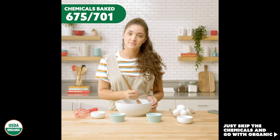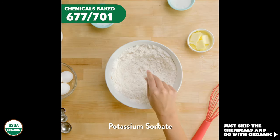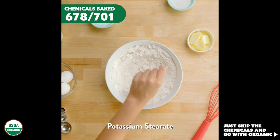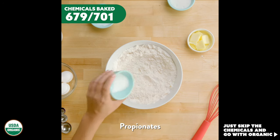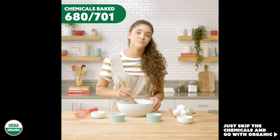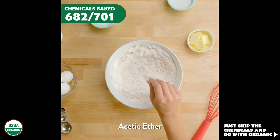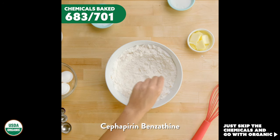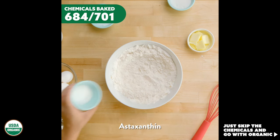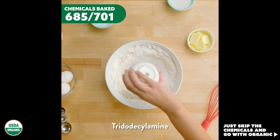Skip this. You may also be adding a dash of potassium persulfate and possibly a pinch of potassium sorbate, maybe a sprinkle of potassium stearate. How about a teensy bit of propionates or perhaps an itty bit of phenoxyethanol? Now stir. You may also be adding a dash of adenosine and possibly a pinch of acetic ether. Maybe a sprinkle of cefepime benzathine. How about a teensy bit of astaxanthin? Or perhaps an itty bit of tridodecylamine?